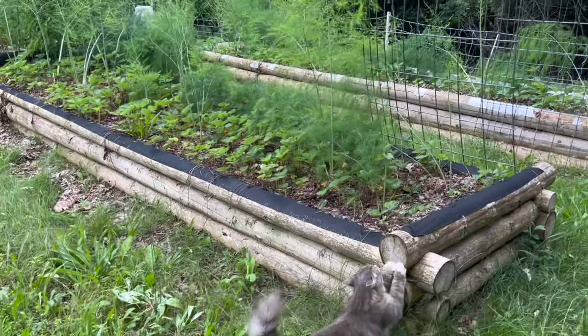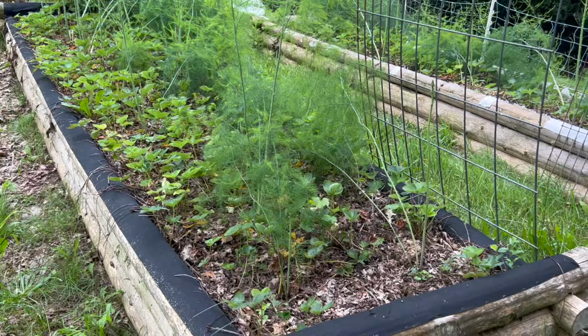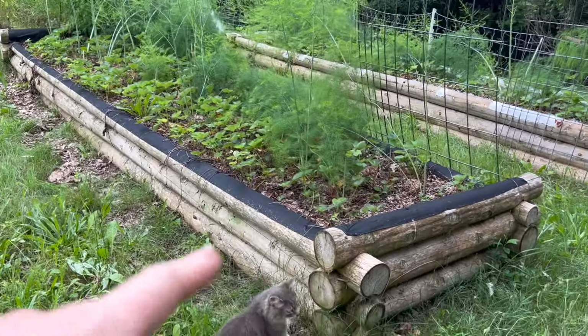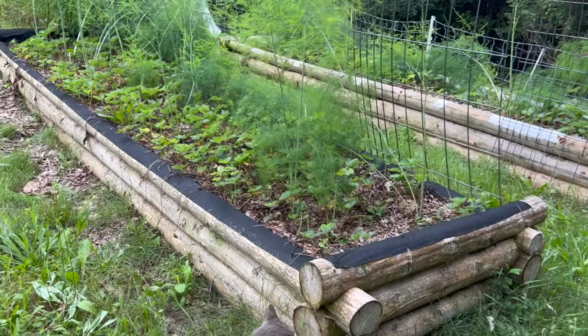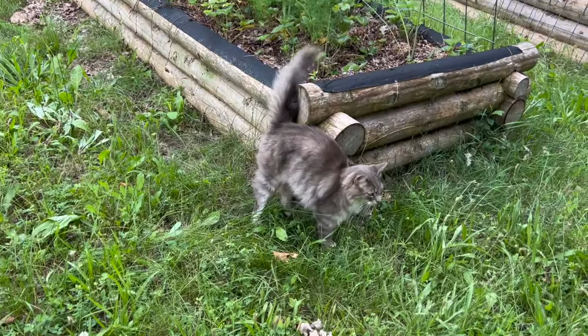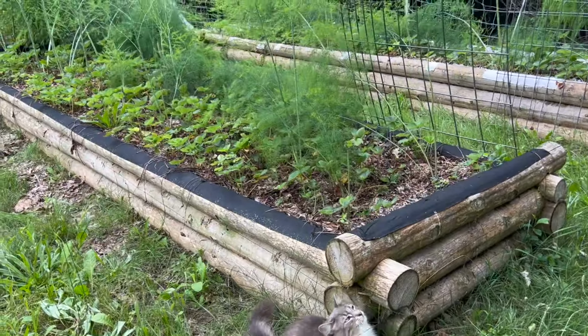So this is our asparagus beds. When we first moved here, we actually had the asparagus in the ground, but the moles and the voles got to them. So the bottom of these beds are actually lined with wire so that they can't tunnel up from underneath. Now, they would have to climb up and in, but with these guys on patrol, that generally doesn't happen, so this has been pretty safe.